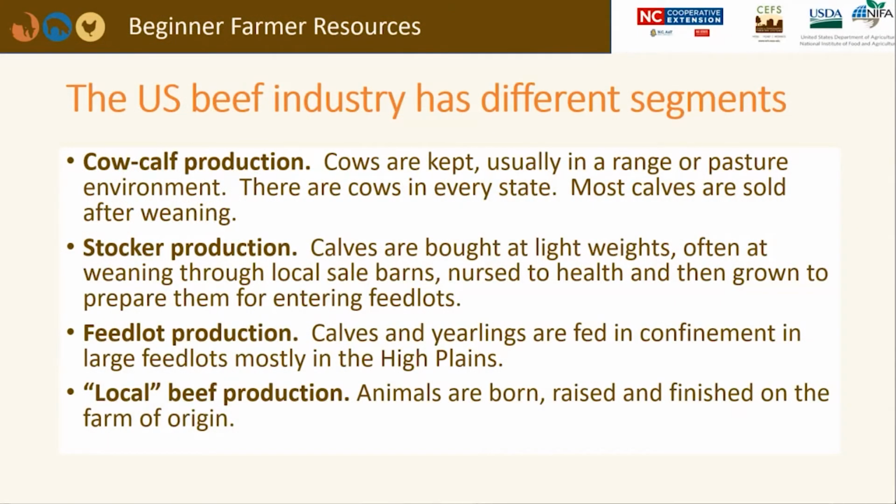So the beef industry in the U.S. is a very segmented industry. There are actually beef cows spread across the entire country. Virtually every county in the country has beef cows. So it's something that is pretty much ubiquitous and helps to tie agriculture together all across the country.